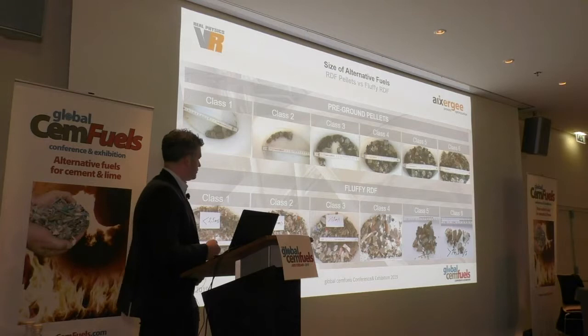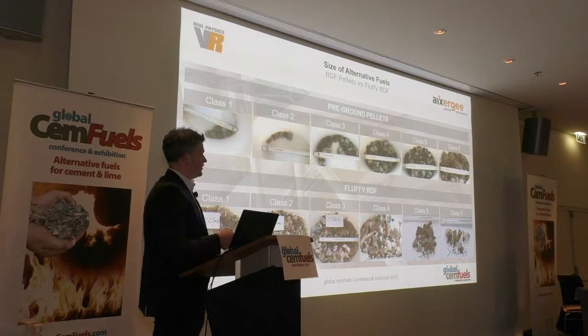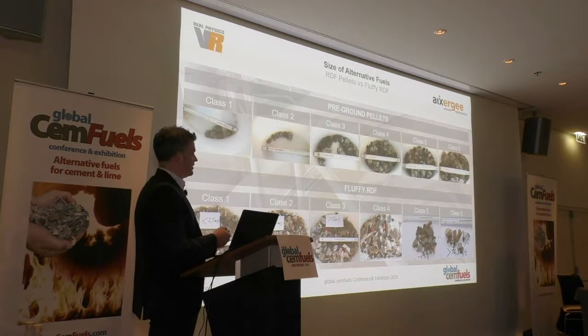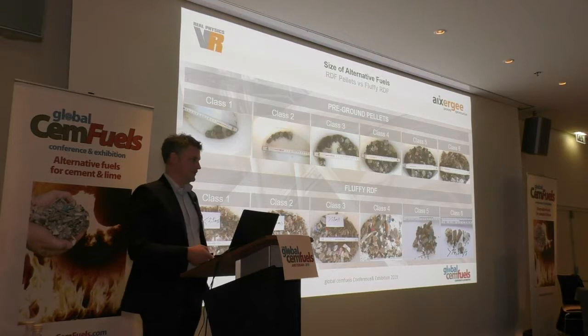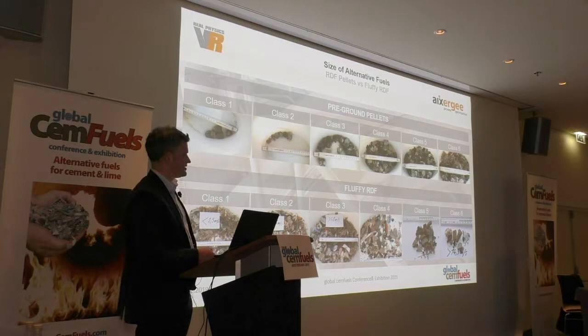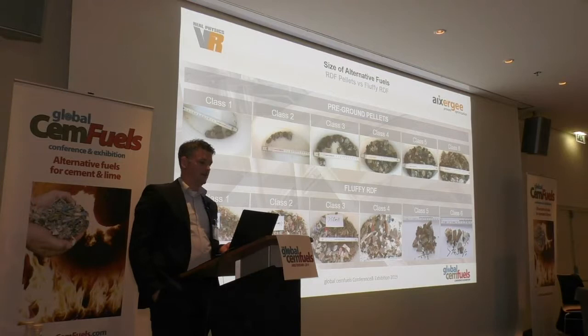If we do the same thing for what I call fluffy RDF, the standard RDF you know from your plants, then the result is completely inverse. With the pelletized, or pre-ground pelletized RDF, most of the material was in the classes with a high speed. For the fluffy RDF, the material is collected mostly in the low speed regions. And especially for the fluffy RDF, the classes which require the high speed contain screws, balls, stones. So all of this is incombustible, inert material. If it is not carried by our calciner, we don't care.